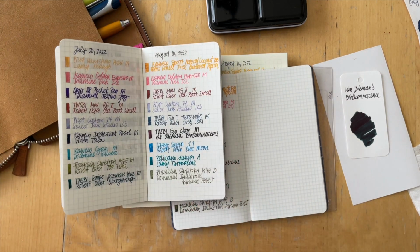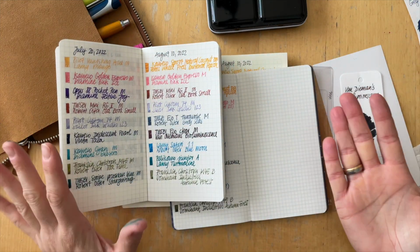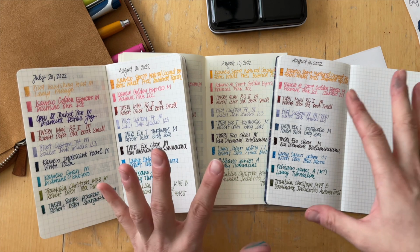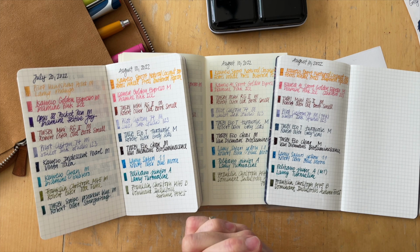Yeah, I am really curious to know how you like these this time around in my ink rotation. What is your favorite color? What's your favorite pen out of those that I chose?